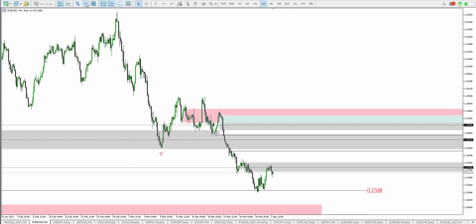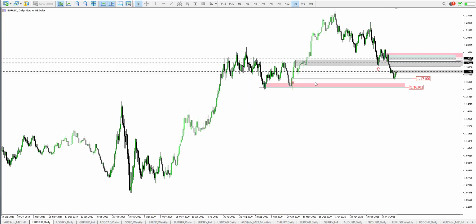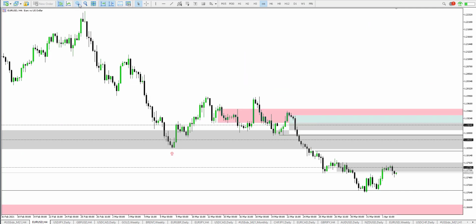Long term wise, our target is 1.1630. So I'm expecting price to trade down to 1.1630, but from these daily premium arrays, we will see a retracement to the upside before another leg push to the downside. So yeah, I hope this has been insightful to you and you have found some useful tips that you are going to use in the coming week.